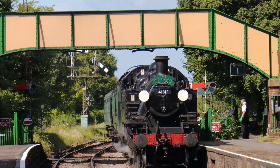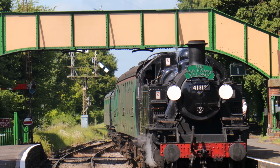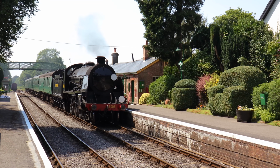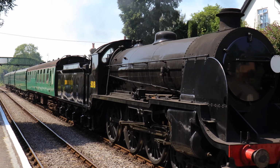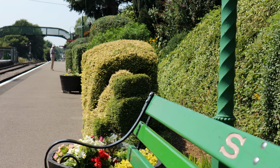We're now approaching Ropley. If Alresford is the home of the railway, then Ropley is the hub. Medstead and Four Marks is one of those wonderful stations where you can hop off, watch the train go, and just sit back, relax, and enjoy your peaceful surroundings.